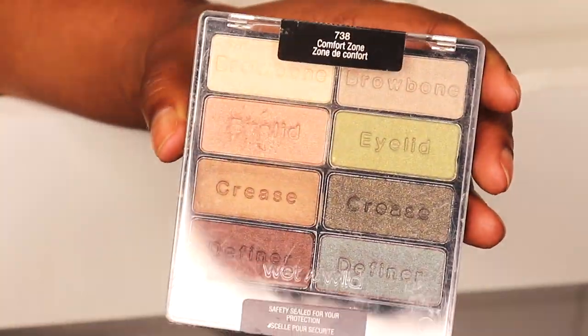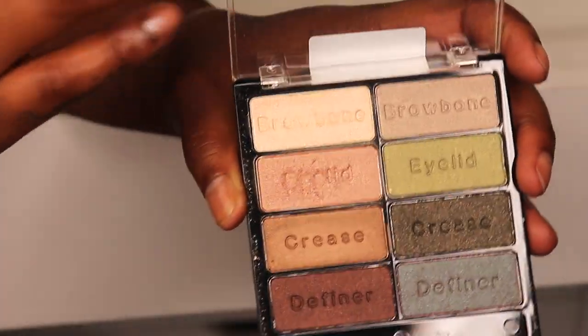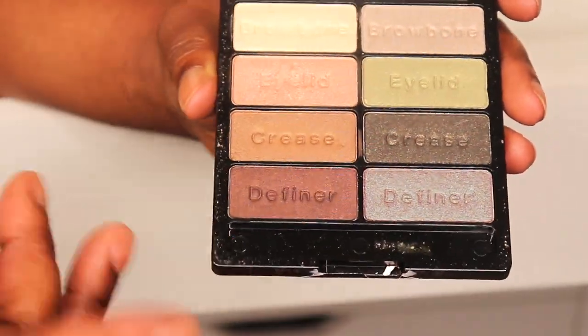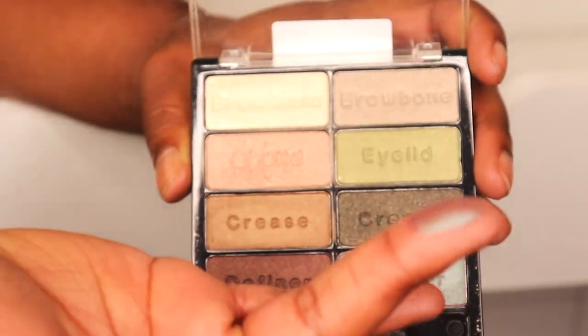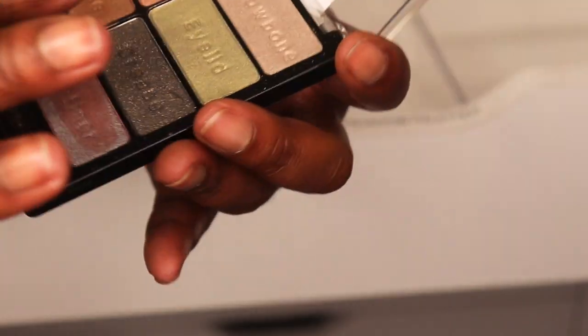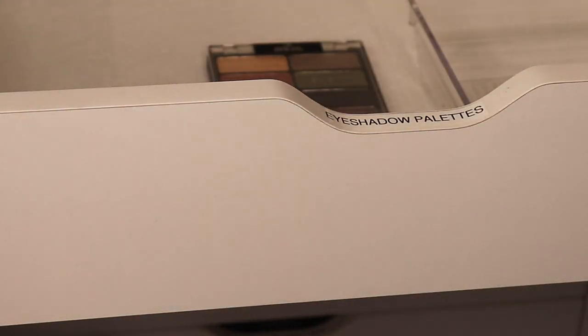Here is my Walking on Eggshells Comfort Zone. This is the very first one from Wet n Wild, and y'all, I just still can't. I can't see myself getting rid of this. Like, what? I still can't. So she stays.